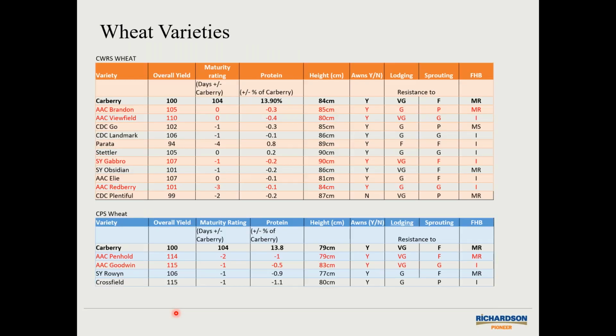All right, I will take over and we will talk about some wheat varieties here. So here's some trial data that is compiled on hard red and CPS wheat varieties. The varieties that you see in red, I will note off the top, are ones that we can sell through a Big Stone location in Wetaskiwin.